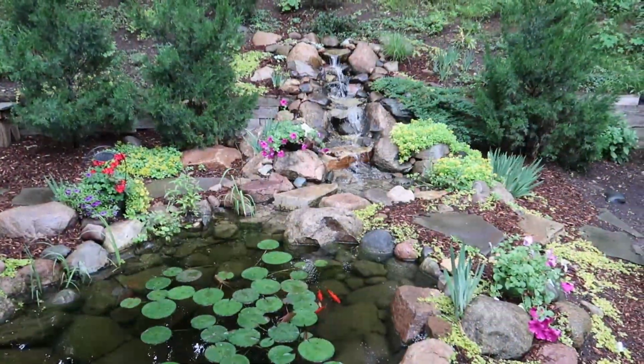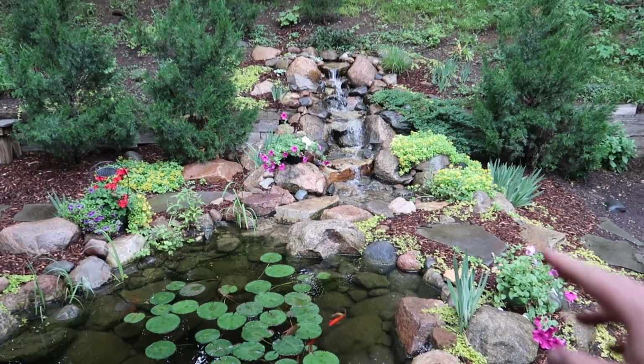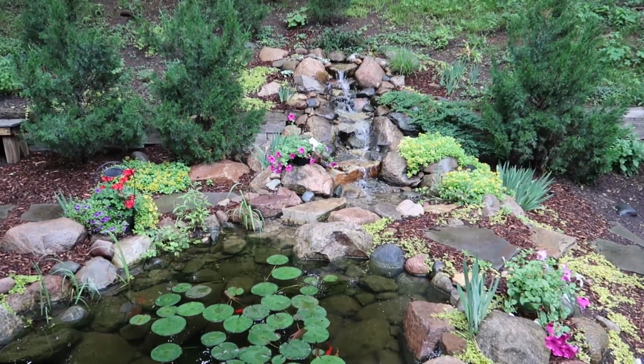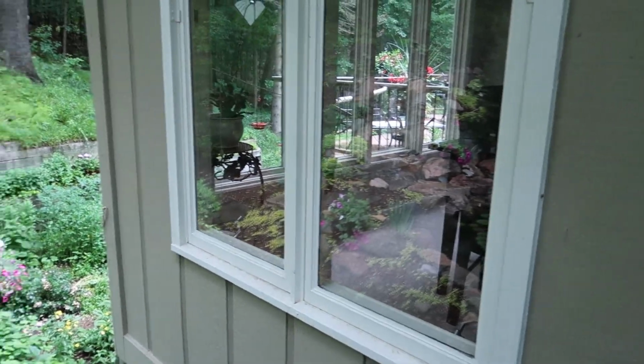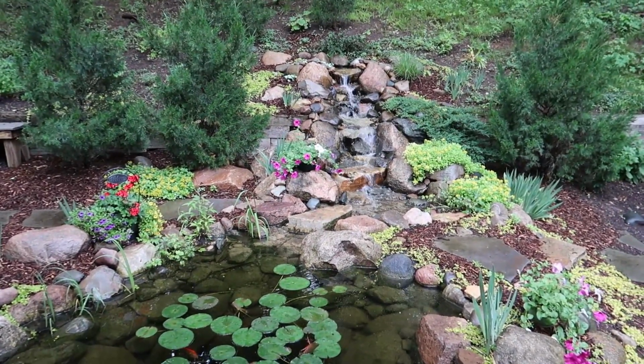One of the really awesome things about these water features is that you can run them during the winter, and they have some really amazing ice formations that form up and down the waterfall. We have a great view from inside the house anyway, so having it run in the winter and being able to see those ice formations is a real treat.